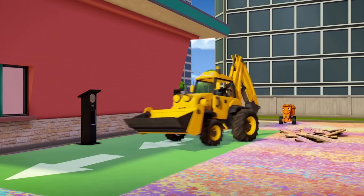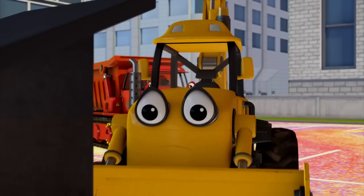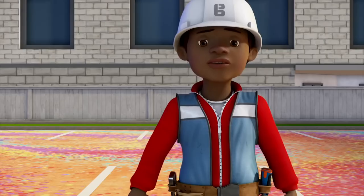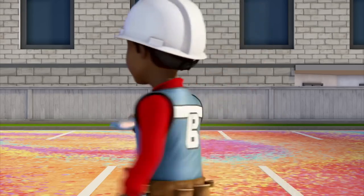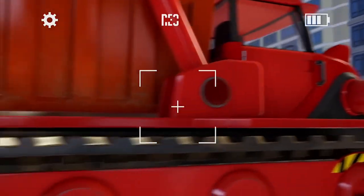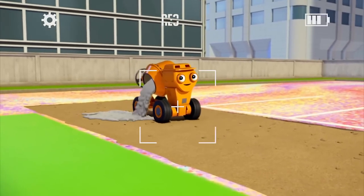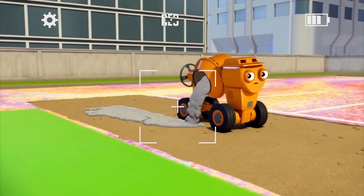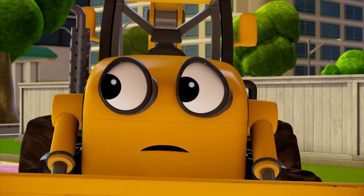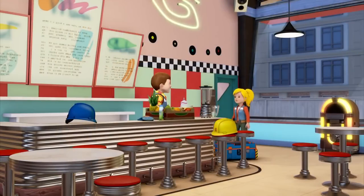Uh-oh. Don't worry. It's just a little bump. It'll be fine. Oh, no. I'm clearing dirt. And I'm pouring cement. Then we'll put large stones on top of it to make the new curb. Oh, but I'm the one with the talent and good looks. There, the intercom is ready.